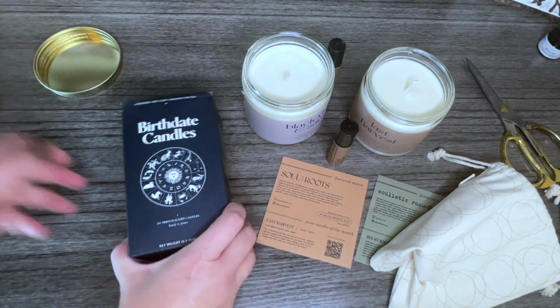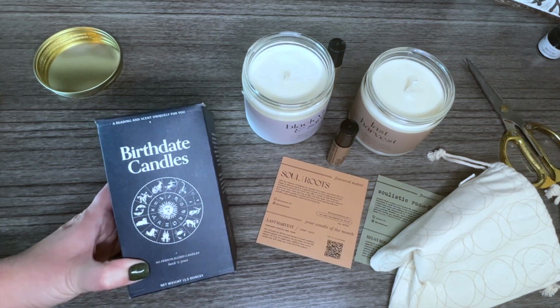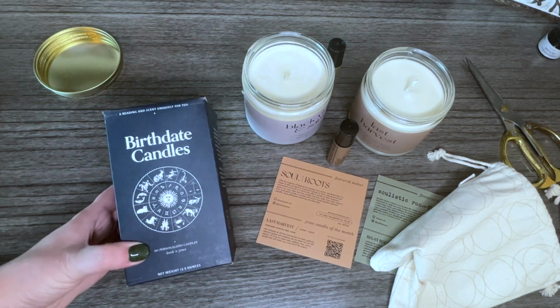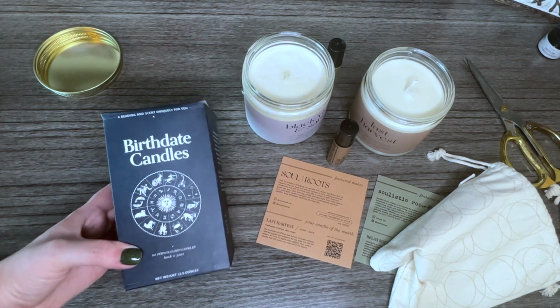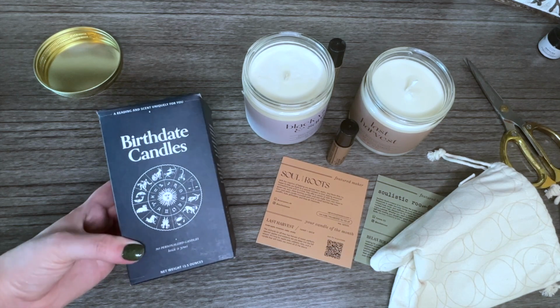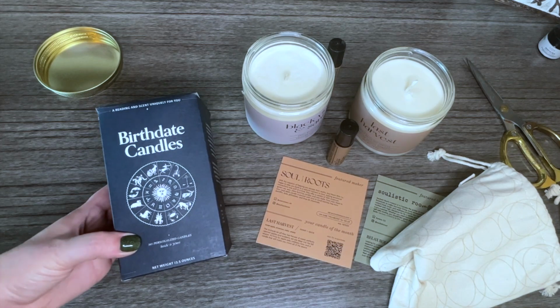So they have a candle for literally every day of the year. I was with my aunt when I was in Chicago earlier, not this month, last month, and she bought everyone these. She's so sweet. And I was shocked at how amazingly accurate it was. It was exactly the scents I love. For reference, my birthday is May 5th.